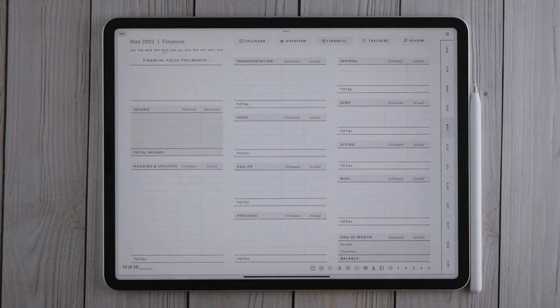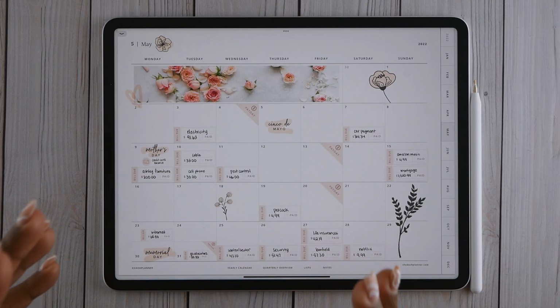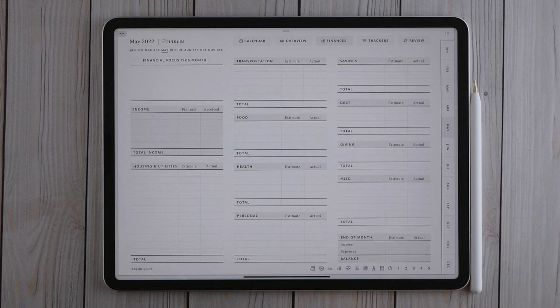And if we swipe to the right, then we will see our May 22 monthly finances sheet. Now this sheet came with a free planner that the Dash Planner has. It's a horizontal planner, as you can see. But as for this sheet, I pulled it from the horizontal planner that I paid for. Again, if you purchase the Dash Planner package deal, I think right now it's $24.99, then you get a bunch of different planners and landscape modes, a bunch of different templates, and you can concoct your own planner.